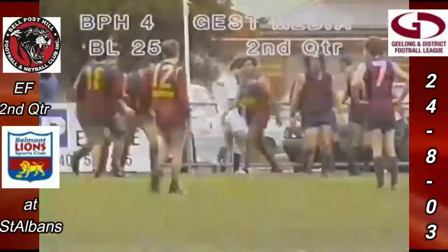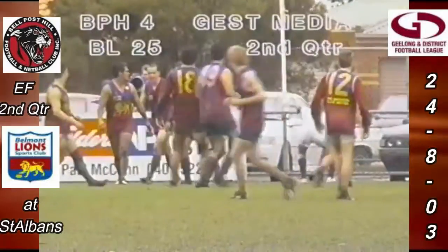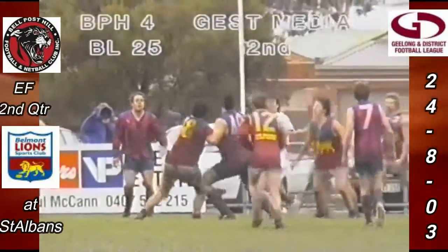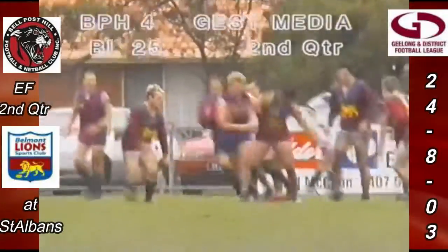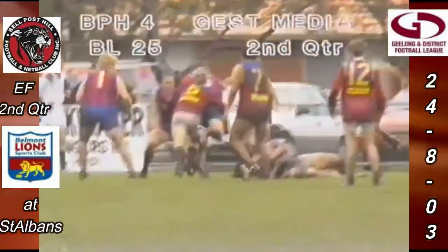We've been playing 3.5 minutes in the second term. Still no addition to the quarter time score. I think he got helped out a bit there with a bit of body, but the ball comes back in. Half forward flank for Belmont Lions. Ball tapped down. Well, it was Harrison. Held without the footy. Play on to the umpire.